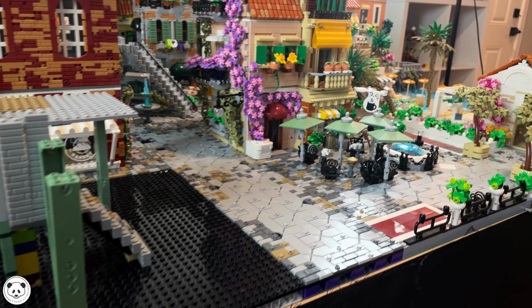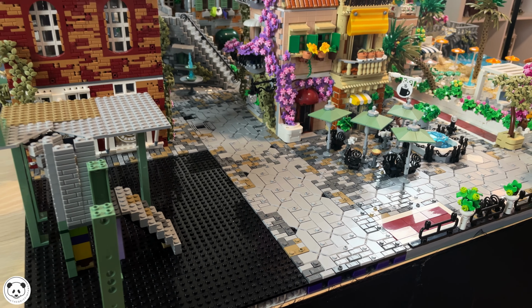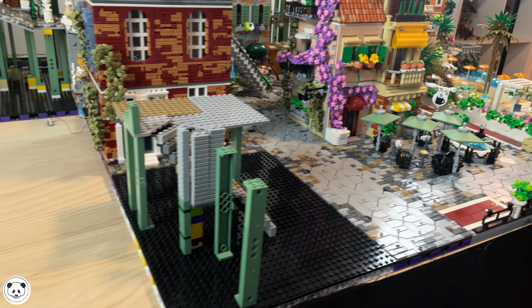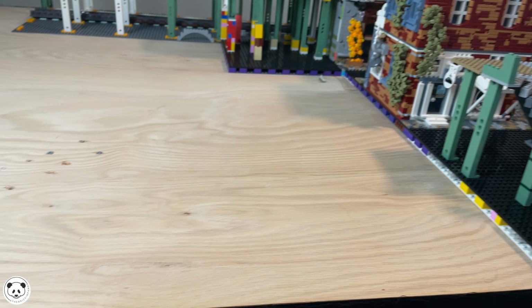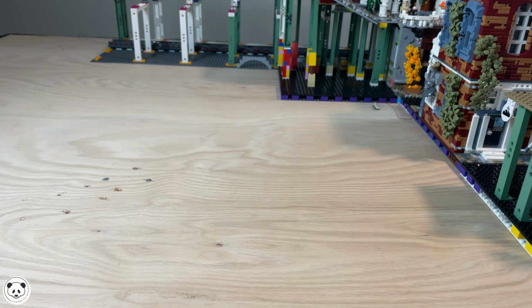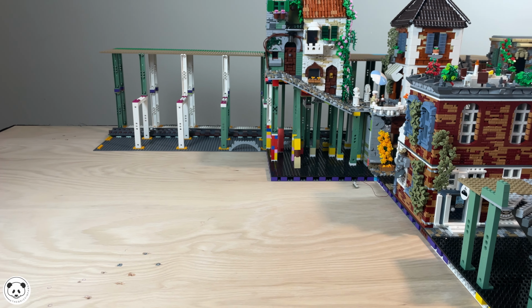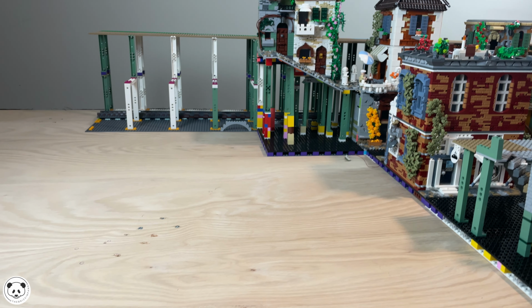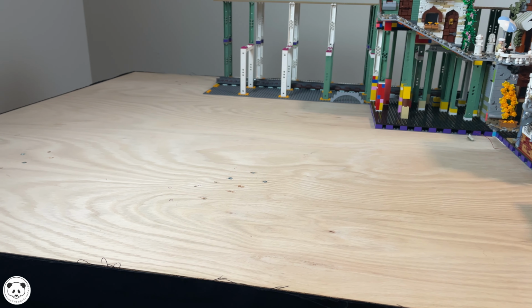So I think what I'm going to do is go back and revisit this plaza area and start some elevation, which will then lead into some really nice rock work and a big cliff. And then I'll have a little bit of water down here. And then obviously on top of the cliff will be some kind of buildings and different little colorful houses and things like that. I'm actually in the process of ordering parts for that right now. So I'm really, really excited for it.